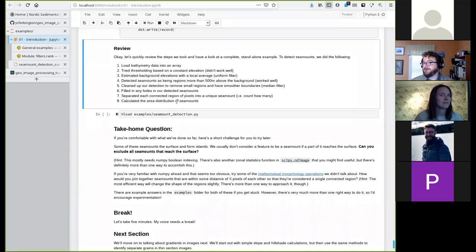And then we looked at the area of those seamounts to get a histogram. We'll do similar techniques with these other sections. We'll just kind of build on a lot of this in different ways.